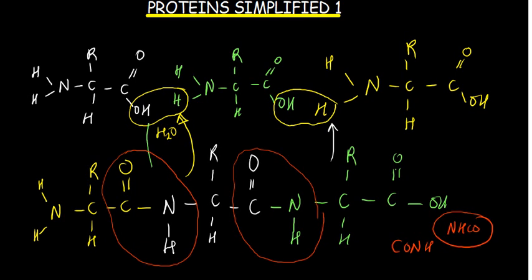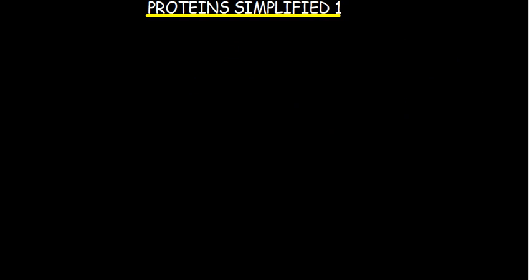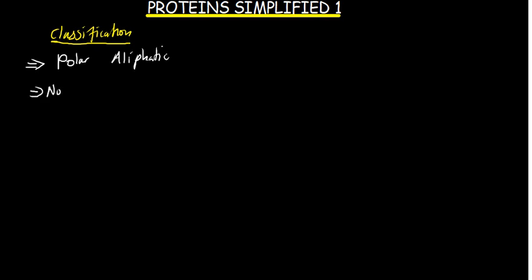Now, another important thing that we need to understand when we are talking about proteins and amino acids is, since we have now understood an amino acid, how do you classify amino acids? So, their classification. Amino acids are going to be classified following different properties. You are going to follow if they're in a straight line or not. Some of them are in a straight line, those are going to be called aliphatic. Some of them are polar, so we are going to have some amino acids which are polar aliphatic. We are going to have some other amino acids which are non-polar, but they are aliphatic.